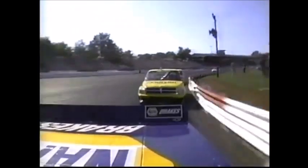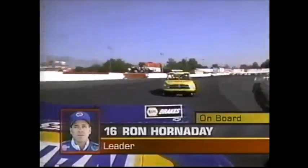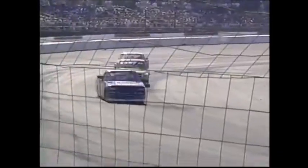Up front, lap 60 going up on the board. Ron Hornaday took the lead most recently at lap number 19. Tony Raines is second. Jimmy Hensley third. Again, Ron Hornaday in the last 7 races has 5 wins. 6 top 10s in the last 7 races. That's awfully strong.